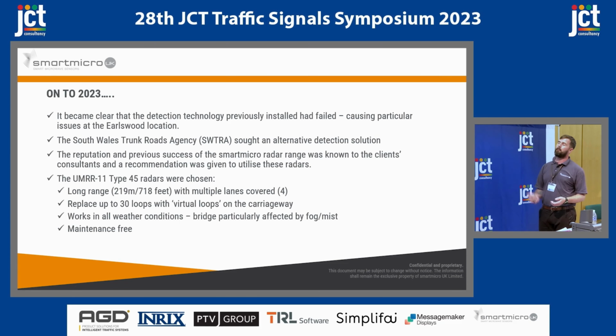So some of the key elements to it were that it allows the detection to happen out at 120 meters, which was due to the speed of the road, what the mover validation required, and also that it works in most weather conditions. I say that because I know there'll be some questions from someone somewhere about weather conditions. But fog and mist particularly, our radar works well in.